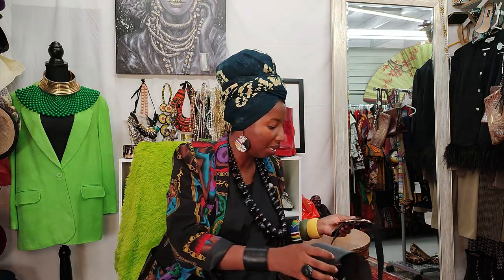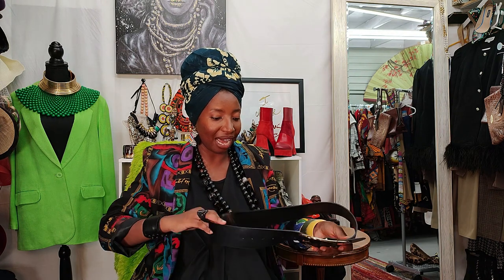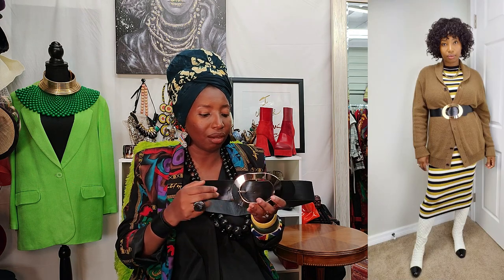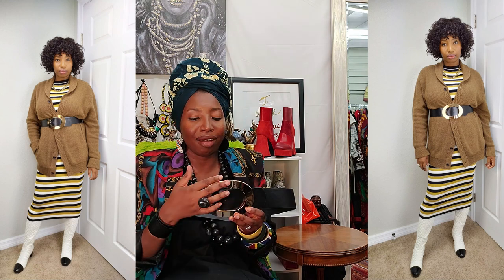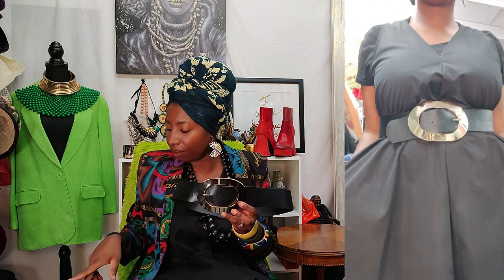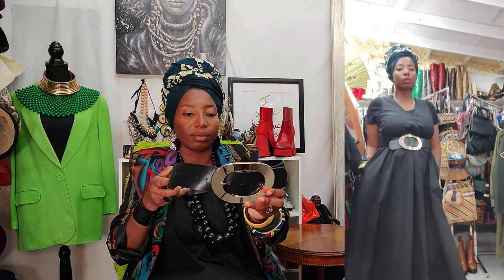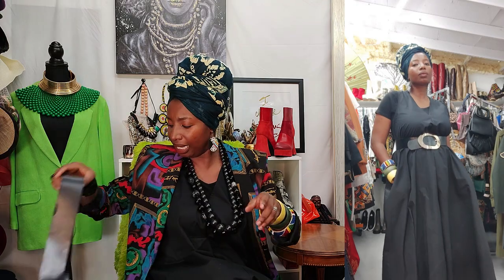Oh my gosh, I have a lot now. I realize I do have a lot of white belts. Oh my gosh, and black. This is not a Zara belt. I still love it though. I don't want to get rid of it. And in my defense, this one is different. I love how oval the buckle is, gold tone, while the other one is black, and the other one is silver. Oh, I love it. I'm keeping it.